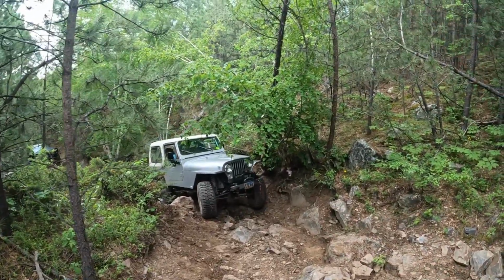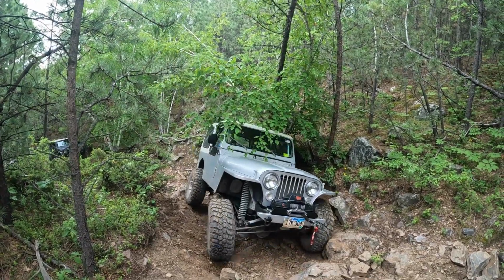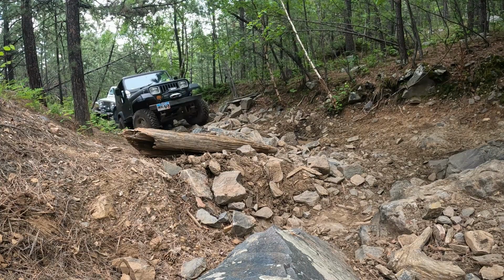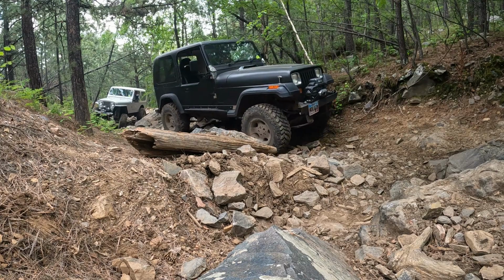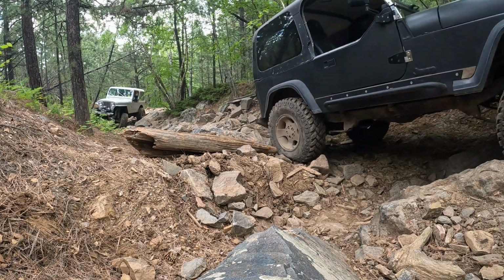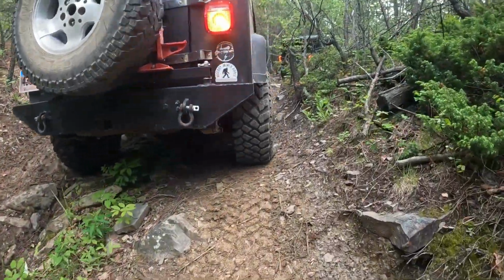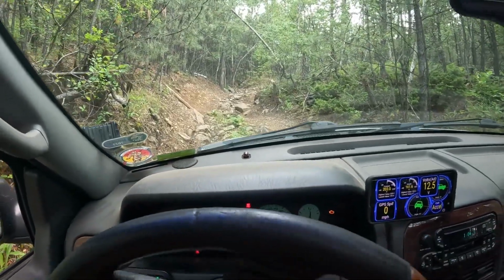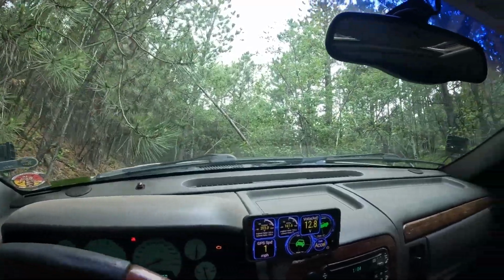Keep coming. Come on, baby, climb, climb, climb. So the rig behind me, this little YJ, actually has a Cummins in it, so cool little rig. Climb on up. I'm gonna stop filming so I can get this thing through.